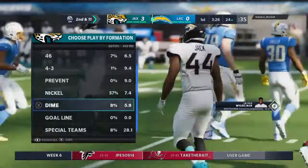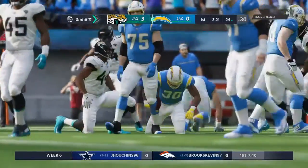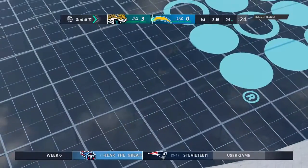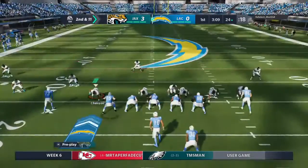The tackle made by Miles Jack. A loss of a yard. Brings up 2nd and 11 at the 24-yard line. Ball at the 24 and a 2nd and 11.